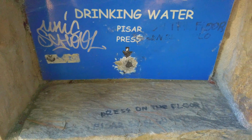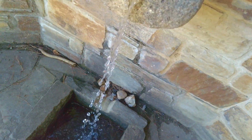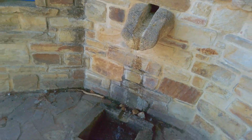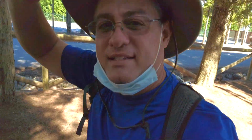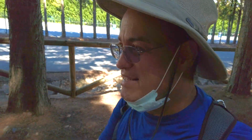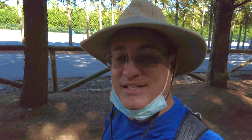You press there, don't press here. Ah, you see, interesting. Well, folks, leaving Campo Naraya, it's a very nice rest area, and as you saw, it says press here to get the water going. I'm over here pressing where the cement is, and then as you read it goes press the floor. You gotta step on the thing on the floor. So I just learned that today. So you learn things every day here on the Camino de Santiago.